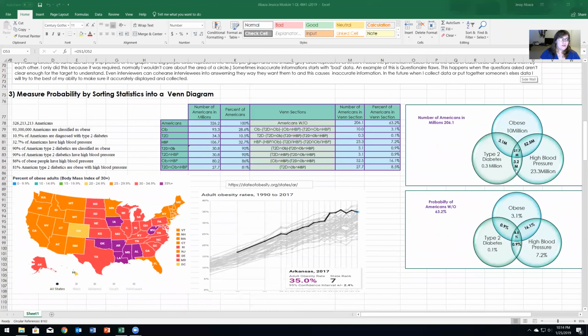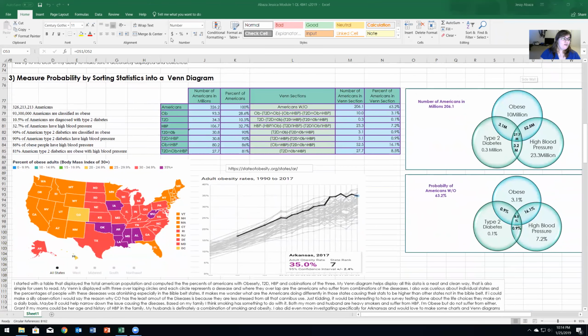Moving on to scenario 3. This is where we created a Venn diagram of this gigantic display of information. So here I have the information that we took: Americans that suffer from obesity and diseases that are associated with obesity.